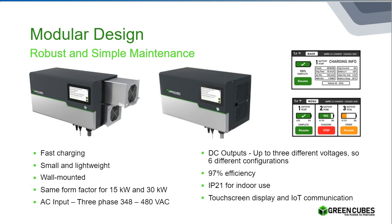So the SafeFlex charger can replace a large amount of energy used during a shift if you used it for fast opportunity charging during shifts, break changes, and lunches. As I mentioned, it's small and lightweight. That allows for lots of different configurations. You can wall mount it, you can mount two against a single stand. We have the same size for both the 15 and 30 kilowatt units. And like I said, there are up to 3 outputs with 5 different configurations. So you can charge 3 batteries at the same time or 2 batteries from a single charger. We also have plans to introduce an IP55 model for use outside the warehouse.